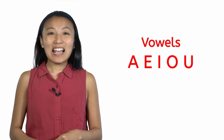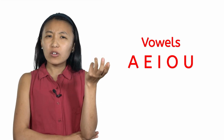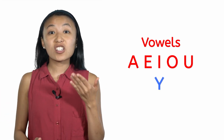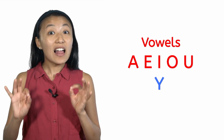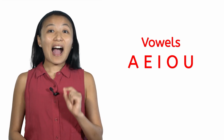A, E, I, O, U. Am I missing a vowel? Oh, yeah! We know that while Y makes a consonant sound at the start of words like yellow, Y can sometimes make a vowel sound. We will learn much more about Y later on. So, we have A, E, I, O, and U.